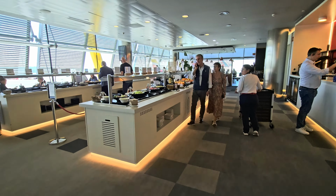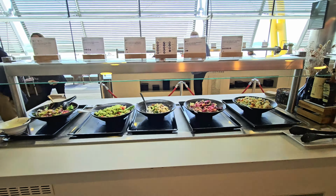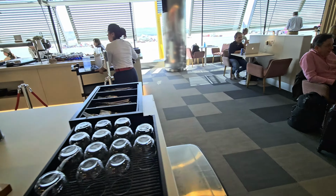When you walk in this lounge, this is going to the right. There's another area that's kind of like a restaurant area and also a buffet area when you walk in and go to the left, which I'll show here in a minute.